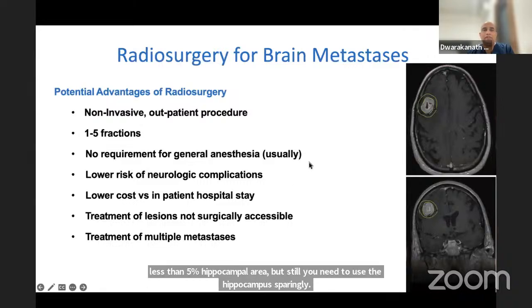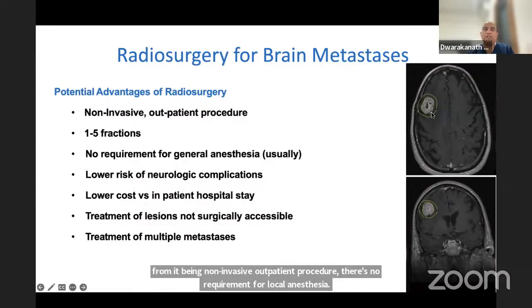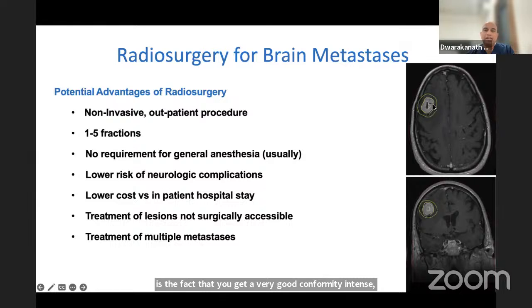The greatest advantage of radiosurgery, apart from it being a non-invasive outpatient procedure with no requirement for local anesthesia, is that you get a very good conformality index, especially with gamma knife. If you see this clearly, this is a gamma knife plan. The red line is the tumor outline, the yellow line is the 50% isodose line, and the green line is the 20% isodose line. If they were giving 20 grays to the margins, this is around the 10 gray line. So you can see the rapid fall off of the dose from the tumor into the surrounding brain. The conformality is very good and you can give a greater dose of radiation to a smaller area.